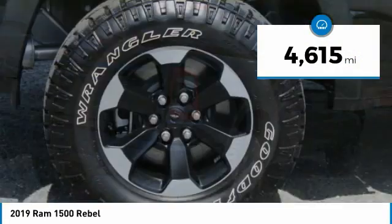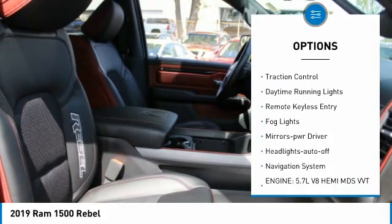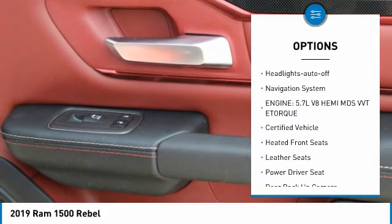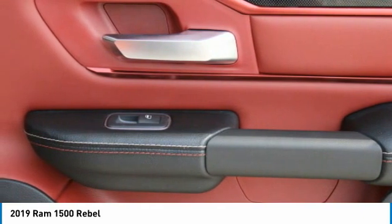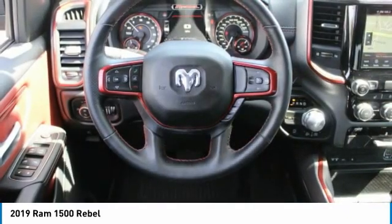Here are some of this vehicle's great options: towing package, aluminum wheels, heated side mirrors, traction control, daytime running lights, remote keyless entry, fog lights, mirror memory, headlights auto off, navigation system. Take this vehicle for a spin and see why so many shoppers are now proud owners.